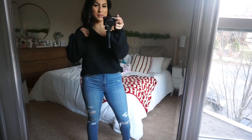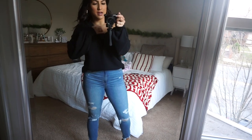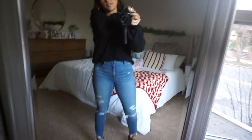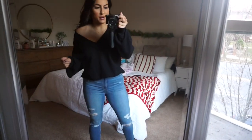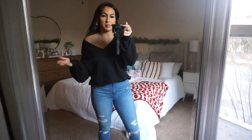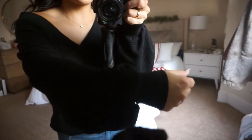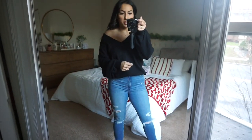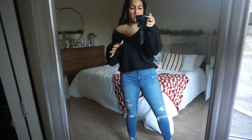So this one is probably one of my faves. Let me put this on the other side so you guys can see it better. Oh, there you go. Actually, you could do both sides. All right, so I knew this was gonna be one of my favorites. This is just a plain waffle material shirt and it has this thick V that you could put over your shoulder. You don't have to. I just like doing it.